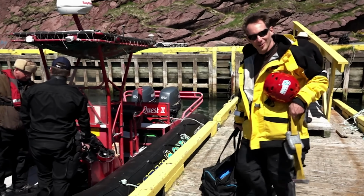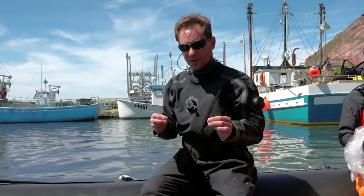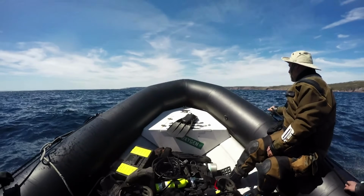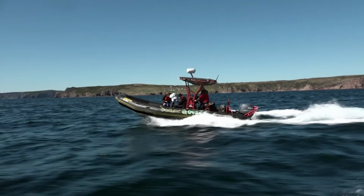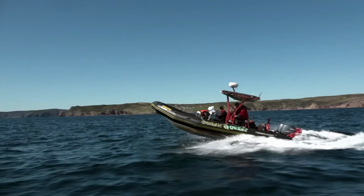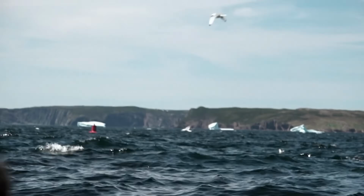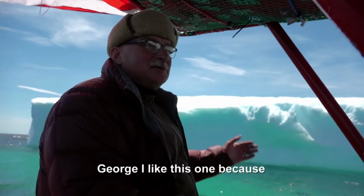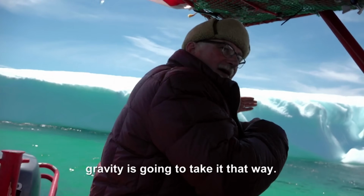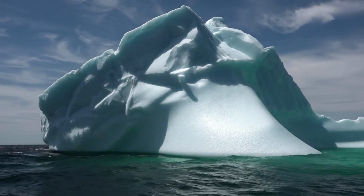There we go. There's a couple of icebergs out in the bay right now, so we're gonna try and find the best one to go diving on, get in the water, and actually see these things from underneath. It can be hard for scientists to study these giant moving blocks of ice, as they're so unpredictable. We need to find one that looks stable enough to dive near. George, I like this one because if it breaks, gravity is going to take it that way. So you guys got lots of chance to swim away.